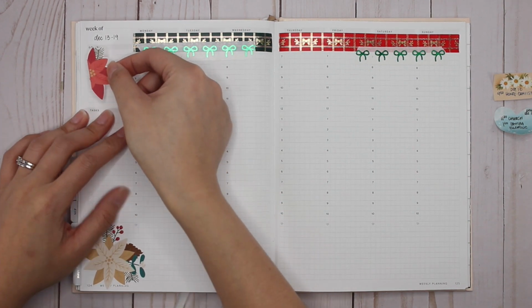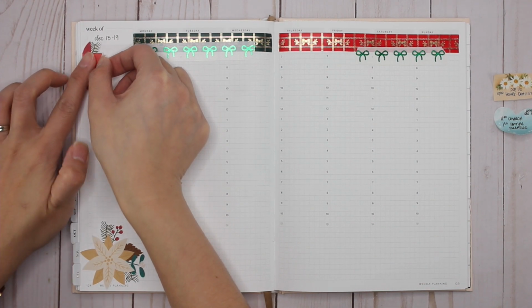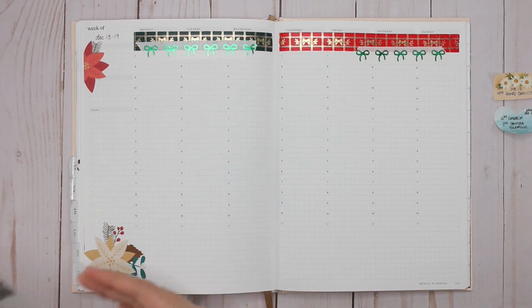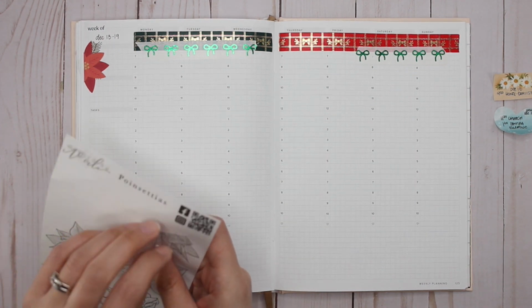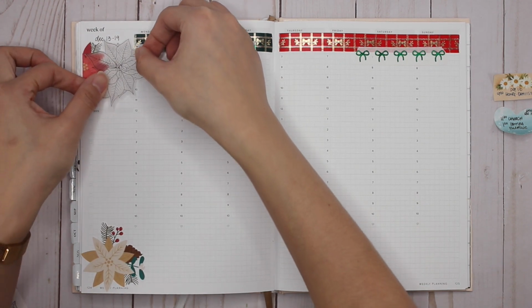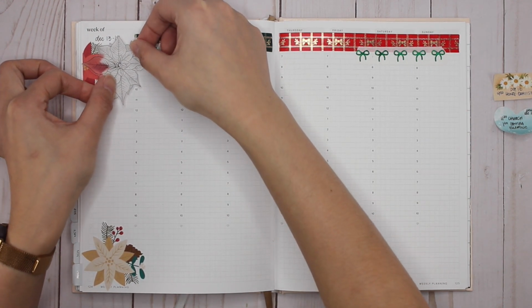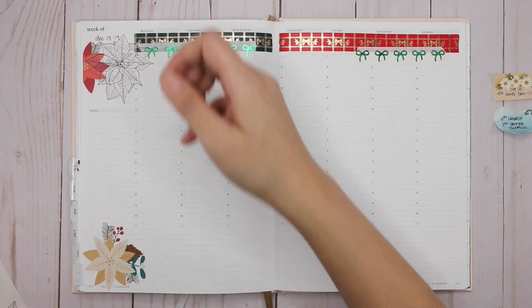Oh boy. So I'm just trying to use up what I have of these beautiful poinsettia stickers. Allie's artwork is goals. I don't think I will ever have artwork as pretty as Allie's.